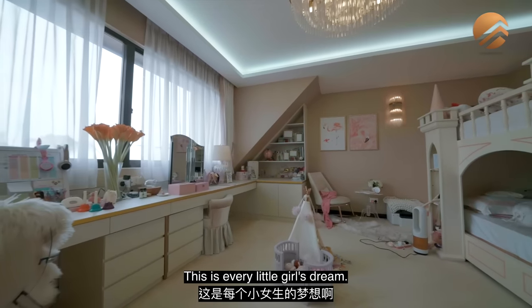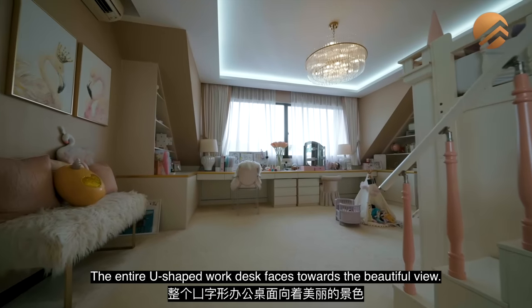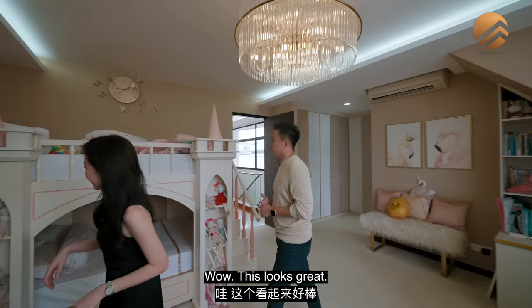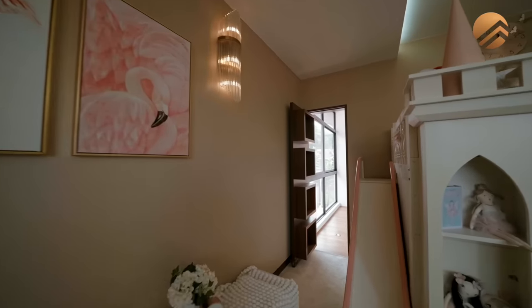Yes. This is every little girl's dream. The entire U-shaped work desk faces towards a beautiful view. Wow, this looks great. And there's a nice secret walkway.